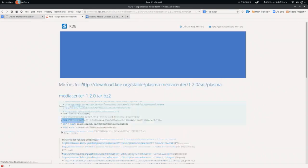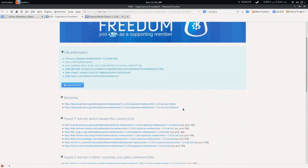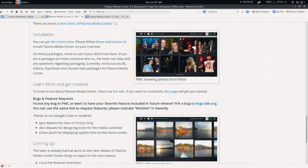The source is available right now, which is another nice thing, right? That's cool. So you can actually try it out immediately. There are some other convergence projects out there where the source is not yet available, like Ubuntu TV.